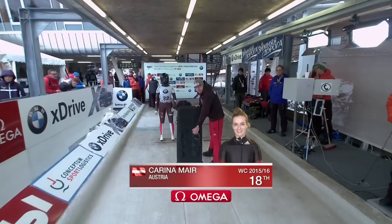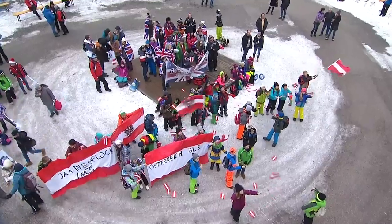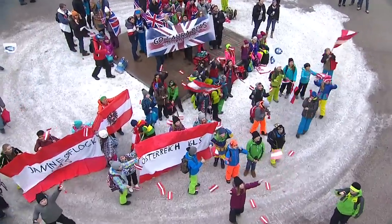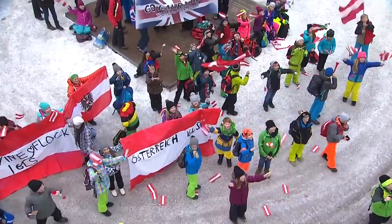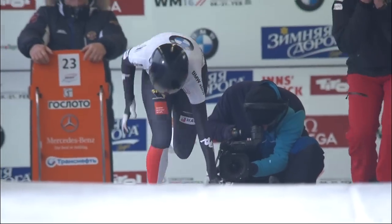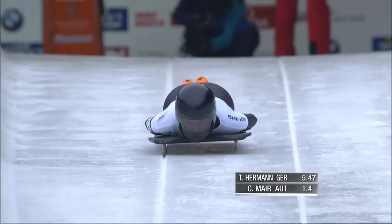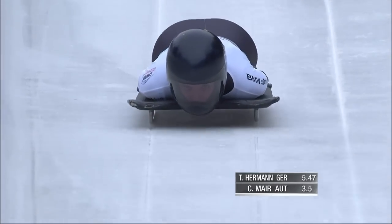Austria's Karina Meyer, the second of the Austrian sliders. Coach Mickey Grunberger holding her sled. And lots of kids here. Met the Austrian team in a special assembly at one of the schools this week. On Monday, they all went down there. So Karina really reminds me of Shelley Rudman.